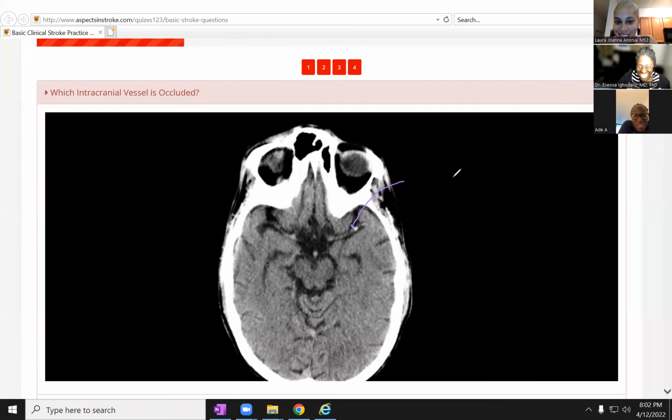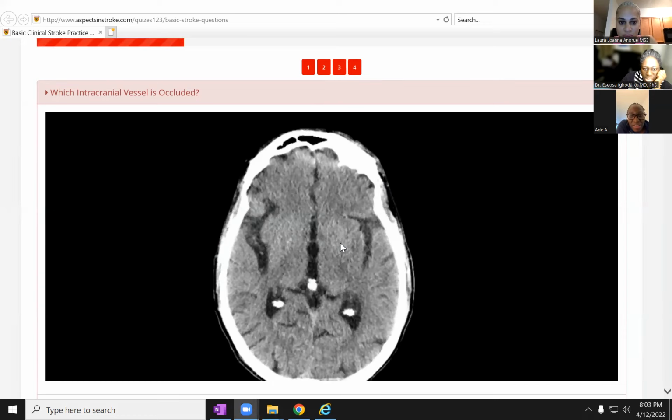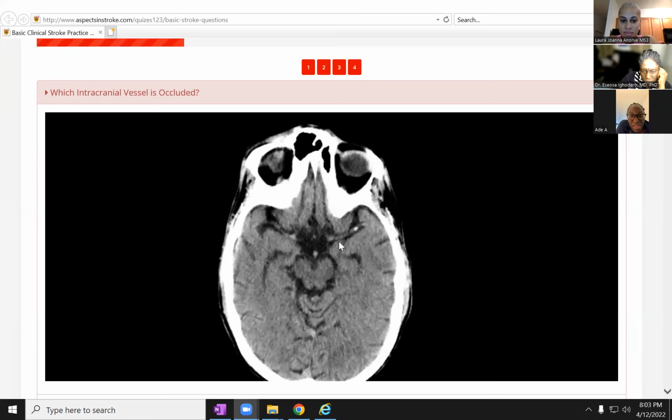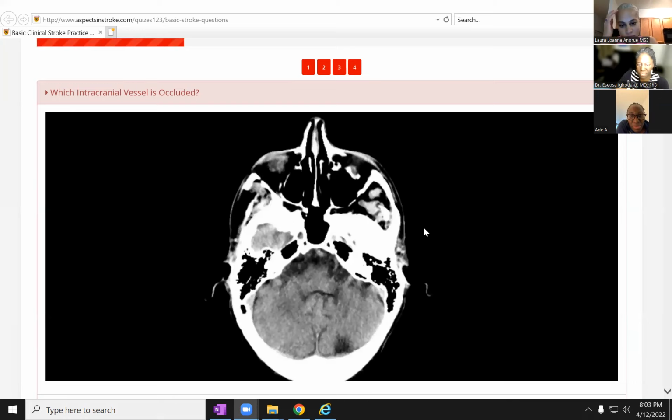I'm asking the question. So the question is, what intracranial vessel is occluded? And the only vessel you really see on CT that could be occluded is the MCA. You're looking at the hyperdense sign. Okay, I thought you were looking at the parenchyma, for parenchymal changes. I'm like, I don't see anything. But that makes sense. Well, at least that's how I interpret it, but the way you interpret it makes sense too. But you would know better than me.